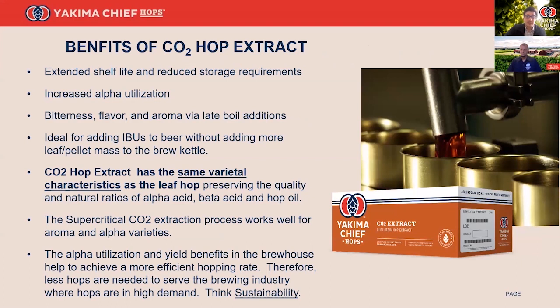Once again, we have extended shelf life. Pellets are 3 years, extract is 5, potentially more. We have increased alpha utilization with that 35%. We can add it in the late boil stages for more flavor impressions. It's ideal for adding IBUs to the beer without more and more pellets to be added to the brew kettle. It has the same varietal characteristics as the pellets would, so there's no real difference.